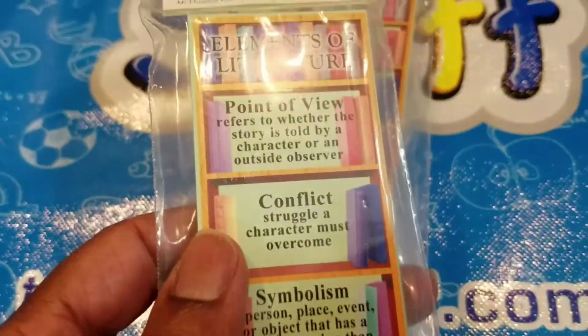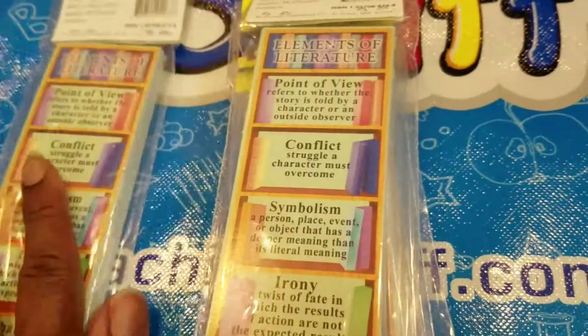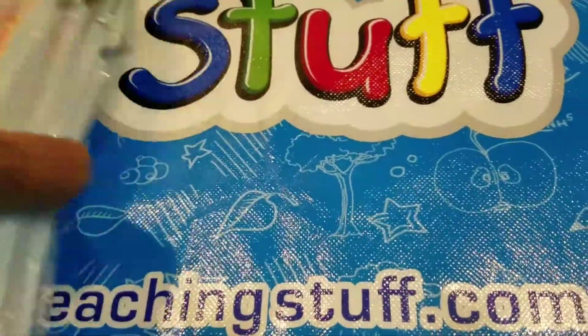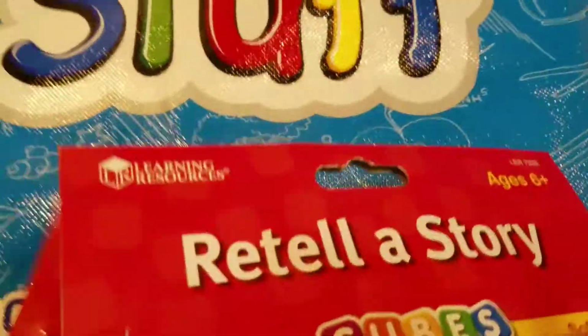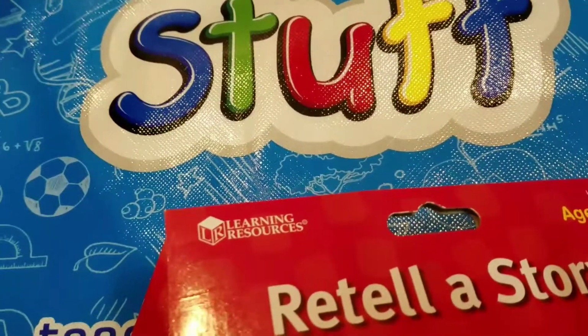Bookmarks on the literary elements. Okay, so these could serve in multiple ways, like I could laminate them and post them on each desk, and then I can give them to students as well. If I have enough to do both of those, I will. Oh, oops, and here's another one. So I think I have 6.